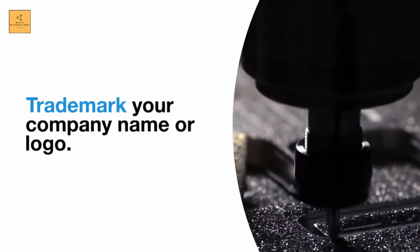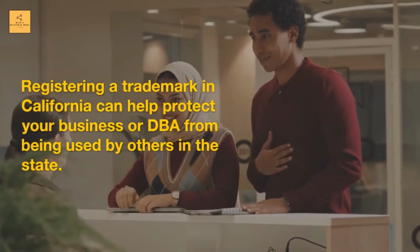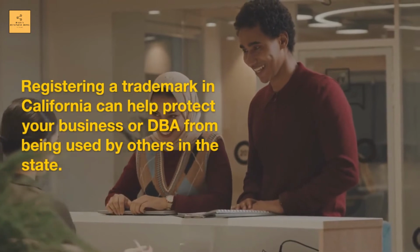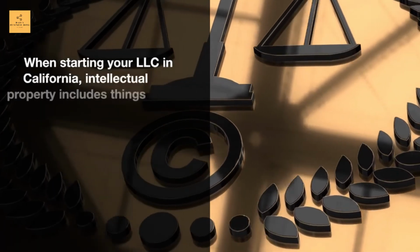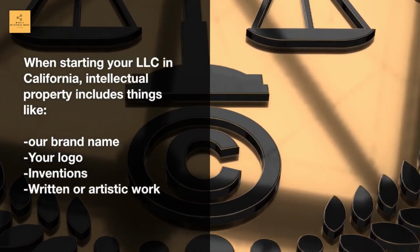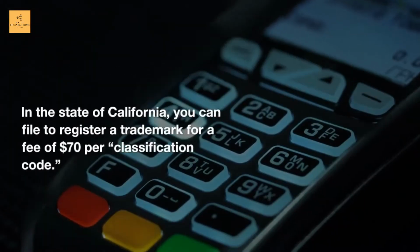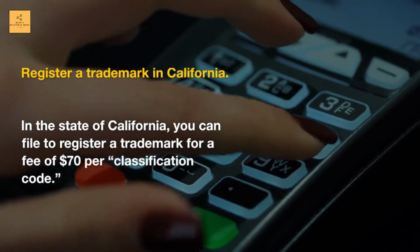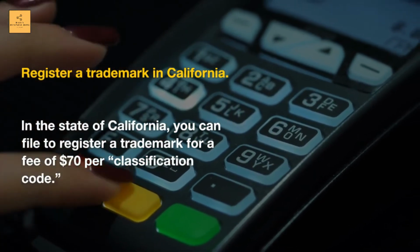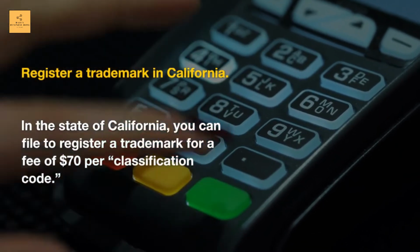Trademark your company name or logo. Registering a trademark in California can help protect your business or DBA from being used by others in the state. When starting your LLC in California, intellectual property includes things like your brand name, your logo, inventions, written or artistic work. Register a trademark in California. In the state of California, you can file to register a trademark for a fee of $70 per classification code.